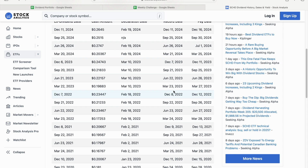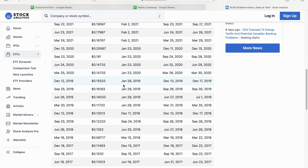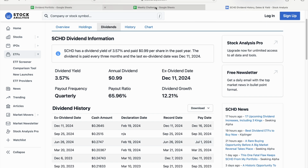And if we scroll down a little bit, let's go back a few years. In March of 2021, the SCHD ETF was paying 16 cents per share. And last year in March, you can see the nice dividend growth, where it started paying 20 cents per share, which is a very, very nice growth. And if you scroll down even more, you can see that it was paying even less in March of 2018. It was just paying 8 cents. So in less than 10 years, it has already grown its March dividend by more than twice the amount that it was paying a few years ago. But let's go to the spreadsheet so we can take a look.